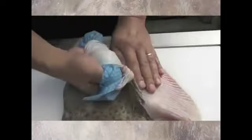So he keeps doing that for a while, flips it over, keeps doing it still in the same piece of skin.